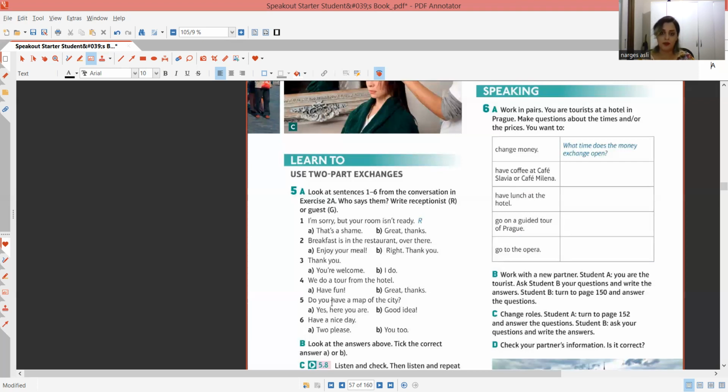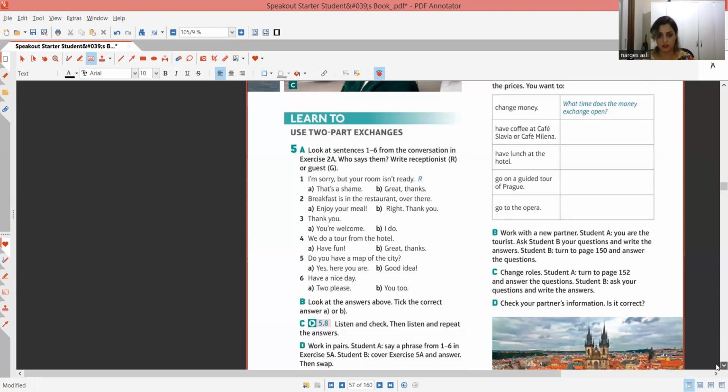Number 5. Do you have a map of the city؟ map یعنی نقشه. نقشه این شهر داریم؟ Yes, here you are. Good idea. رسپشنیست میگه yes, here you are. بله ما داریم. Have a nice day. روز خوبی داشته باشیم. You too. You too جواب میشه دیگه. Have a nice day. You too. رسپشنیست میگفت، بعد اون خانم هم جواب میداد که شما هم همچنین.